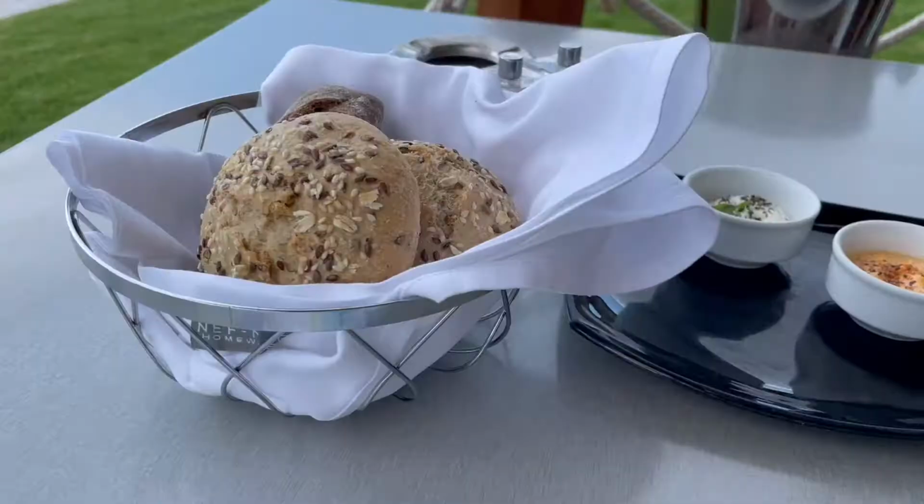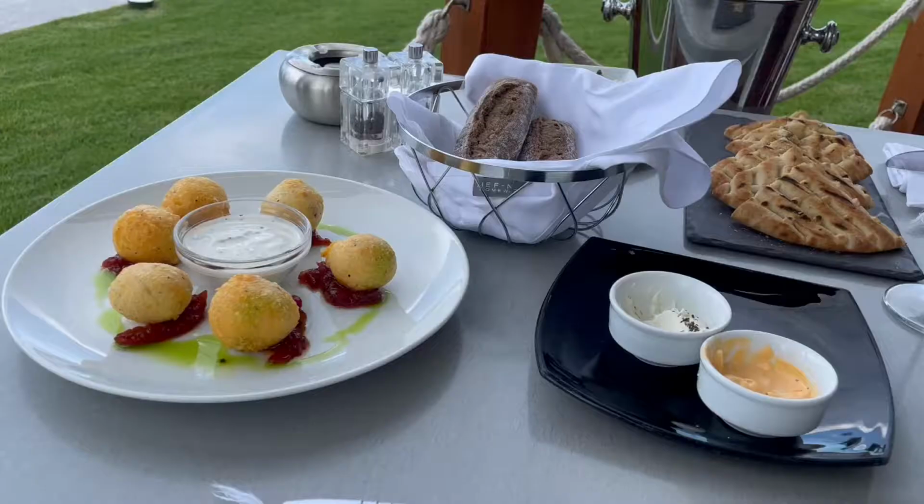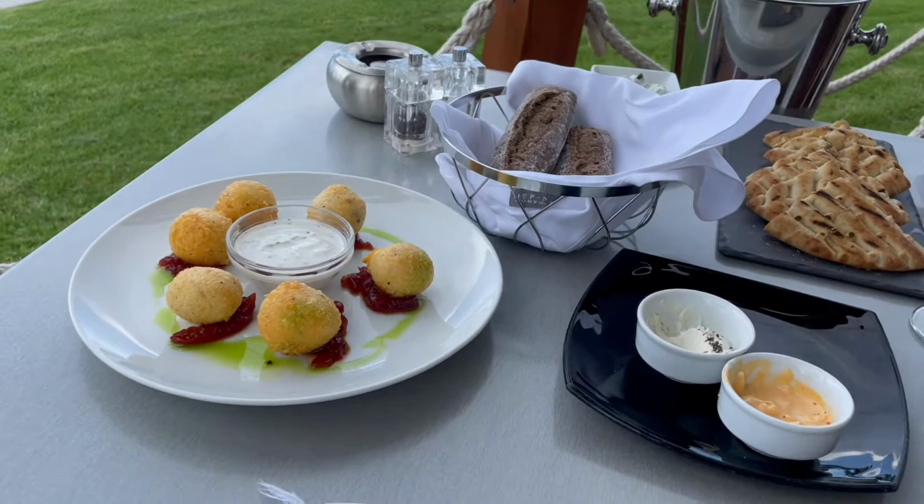Just at the beach restaurant right now, getting some snacks, food, lunch, whatever you want to call it. It's literally just some snacks because we're having a big dinner tonight anyway. So I'm just going to show you what we're getting. So we just have bread and some dips for now, and then what we order is coming later. Okay, we just got our cheese balls on tomato marmalade, that's what they call it, and some pita bread with some tzatziki.